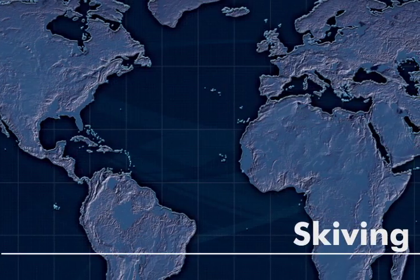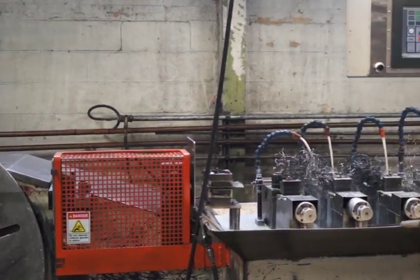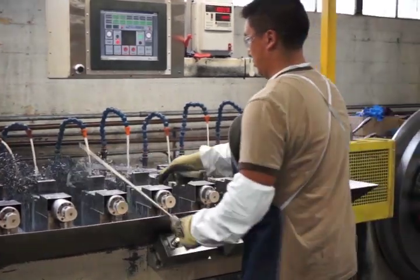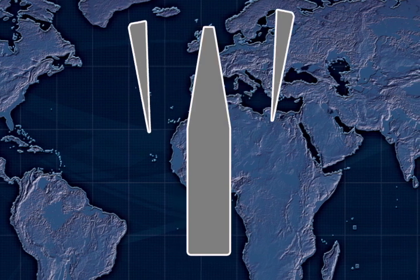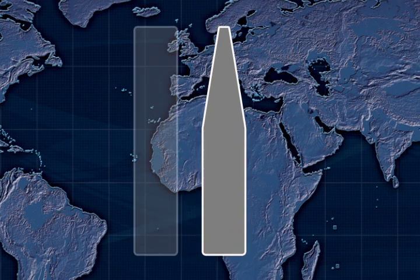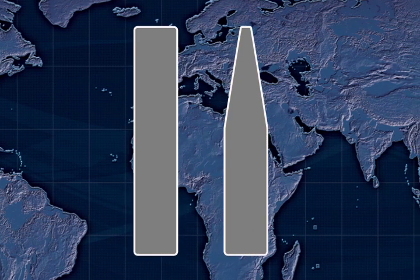Skiving. The first process the steel will go through is skiving or shaving. In this process, the coil is loaded on one of the machines that pulls the strip through a series of carbide cutters which remove a prescribed amount of steel, leaving a precise bevel. Here you can see the difference in the appearance of the product at the beginning and end of the shaving process.